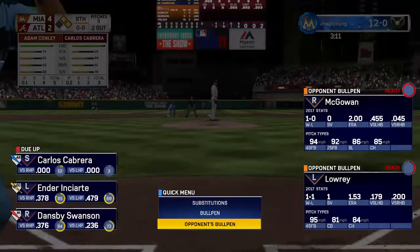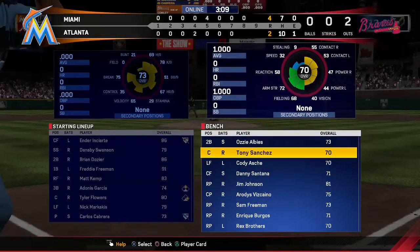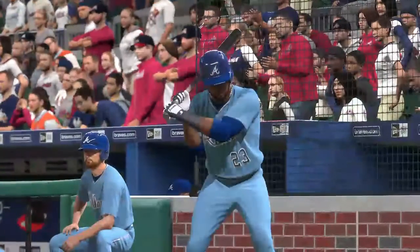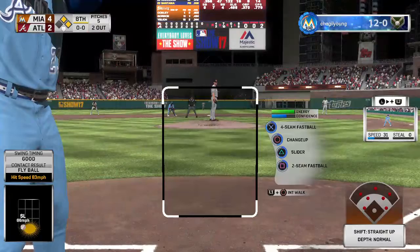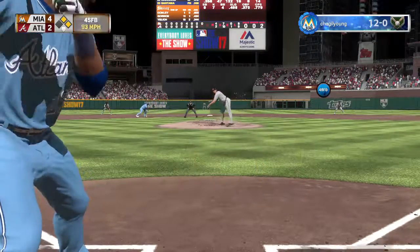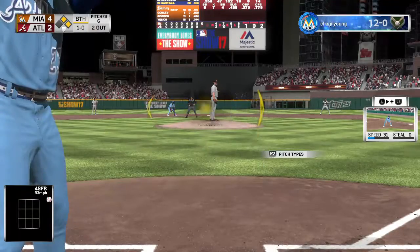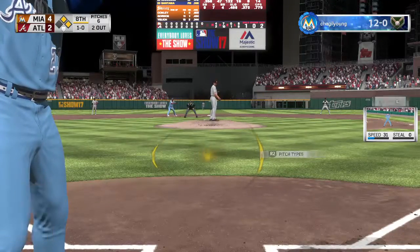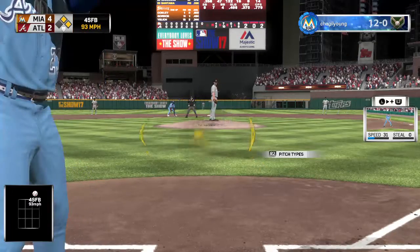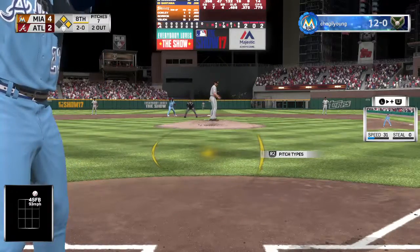Digging in the switch hitter, Carlos Cabrera. And he's getting his first plate appearance here in the 8th after entering off the bench just a little bit ago. Danny Santana will come on to pinch hit here in a big spot. A fastball off the plate away. It's ball 1. And a big at-bat in this one. 2 on, 2 away here in the 8th. Up around the letters with that one for ball 2.